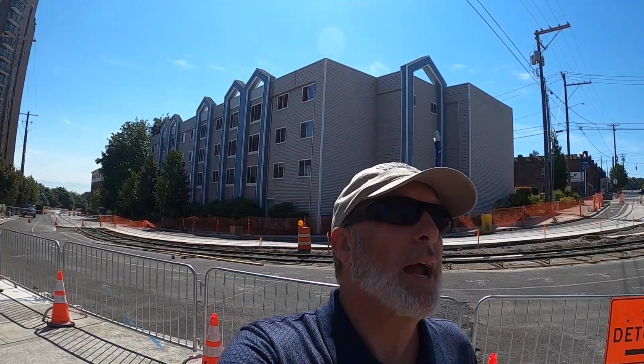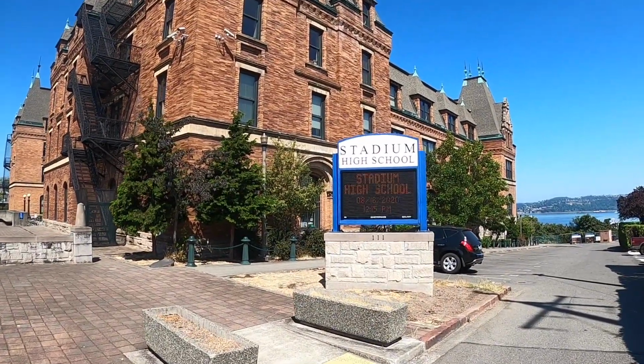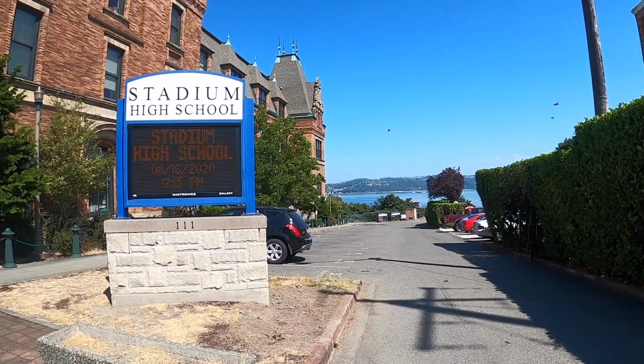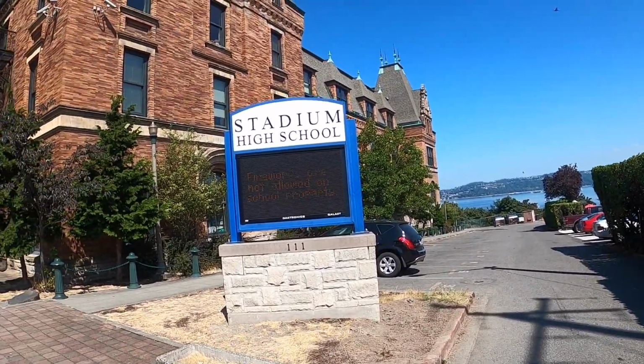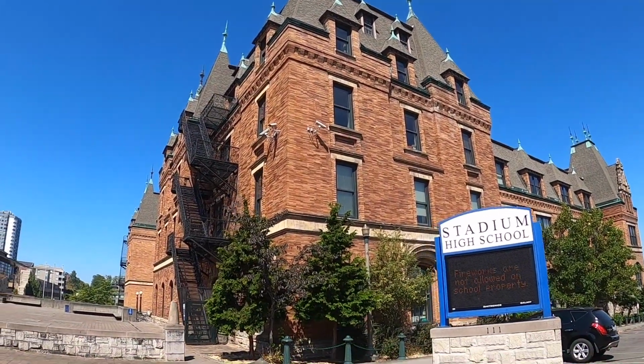We have come full circle on our walk here. It was a 6K walk. We're back at the old high school here, at the Stadium High School. Here we finally get to see the sign here for the Stadium High School. And you can see they're up here on the hill overlooking the sound. We've got the water in the background. This big, beautiful, old historic building that they've converted to a high school.